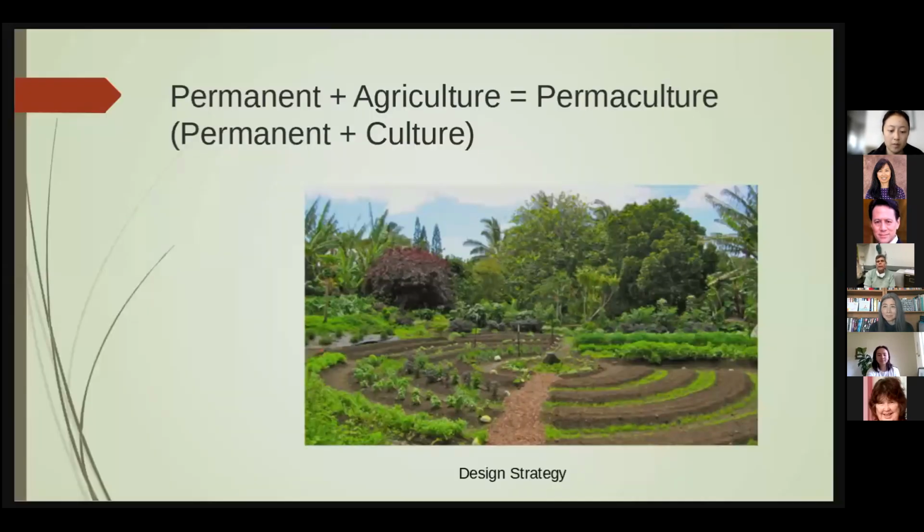I'll begin here by pointing out that the word permaculture originally came from a combination of the words permanent and agriculture, because it was meant to be a more sustainable design strategy for the future of agriculture. But since then, and particularly in more recent years, the word permaculture has been used to refer to a more permanent culture. So it has become a set of ethics and principles that have been applied to business models and to urban planning and to nonprofit strategies as well. So even if you're not a gardener, there's something in permaculture for you.